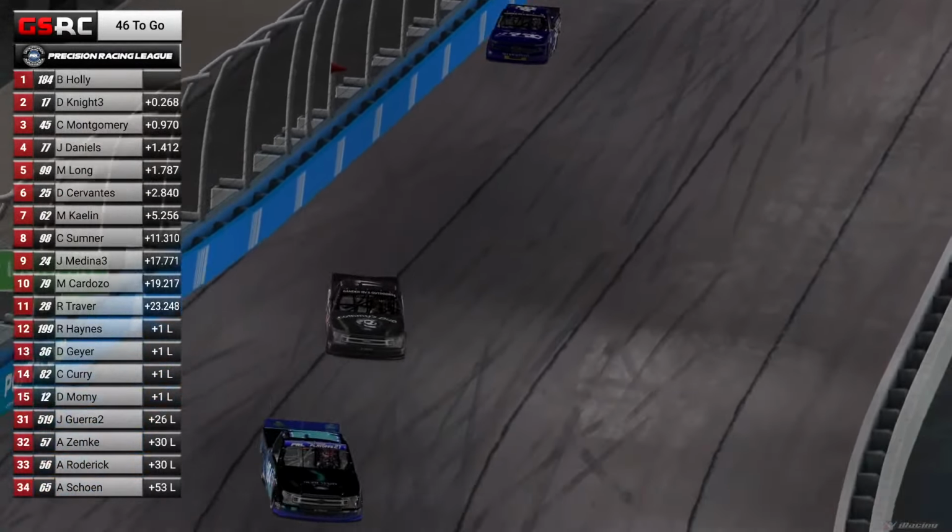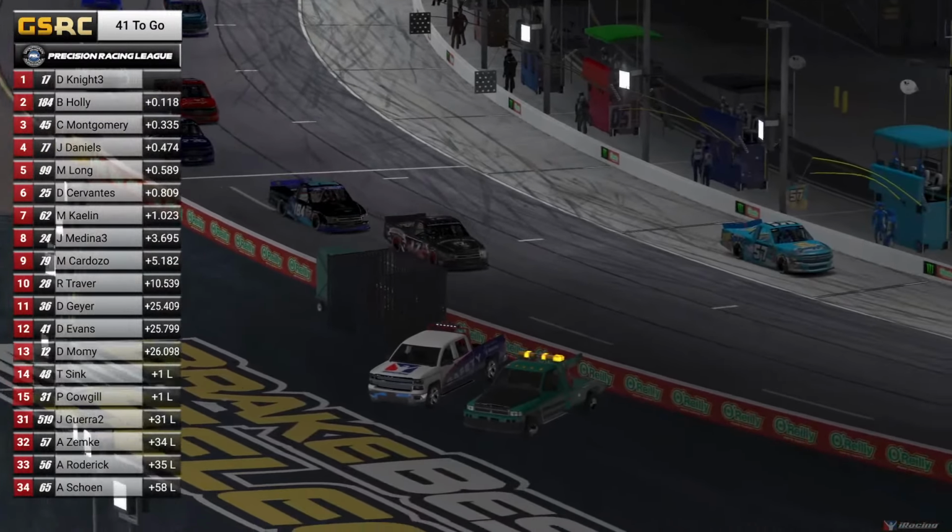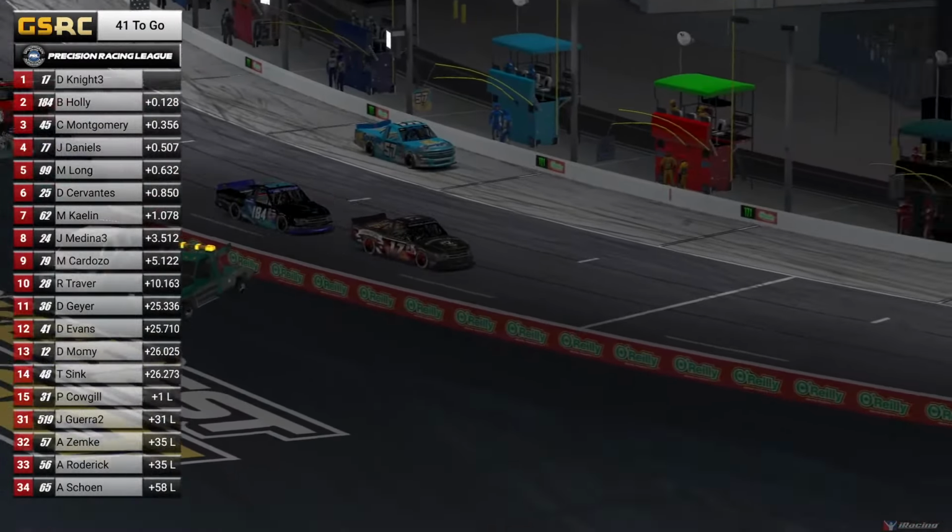as the field is all in pit lane now. Everyone who hadn't come in yet has come in. Knight leads the way into the pits. Then it's Holly, Montgomery, Daniels, Long, Cervantes, and Kalin all in. The only cars that haven't pitted so far, Ryan Traver and Danik Momi, but we can expect them in momentarily.